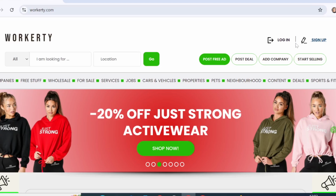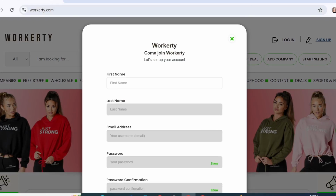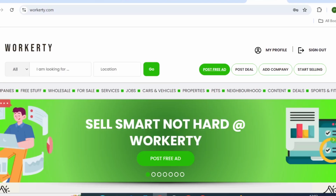So first of all, you would need to click on sign up and simply provide your first and last name, email address, set up the password, or use a Facebook or Google account to get started. Now, once you are logged in, you are able to start posting your free ads. And you can access your profile right here.